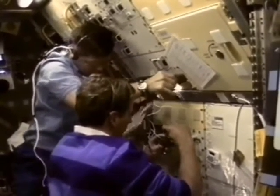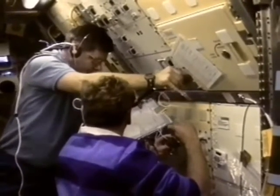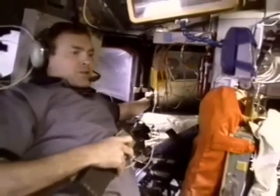We had almost a flawless mission. This is Roger and I doing an IFM where we had to rewire a thermocouple connector on the LIF furnace. And the ground researched it and faxed us up a procedure, and it worked just fine.